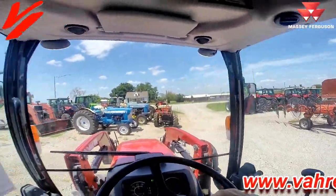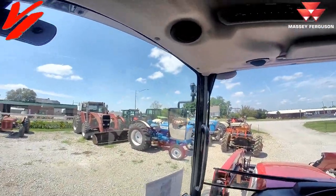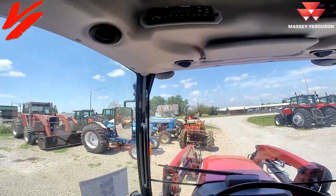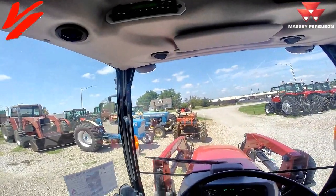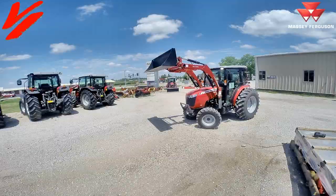But come check out our pre-owned inventory here at Vahrenberg Implement. I'm going to hate getting out of this nice cool cab and getting back out in the elements, but we've got another tractor to shoot, and it's open station, so I get to go work and go sweat a little bit out in the outdoors.